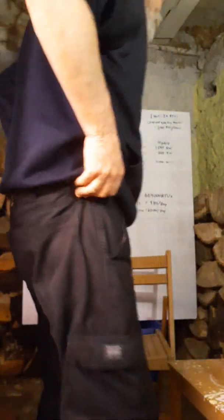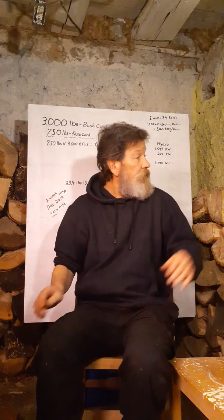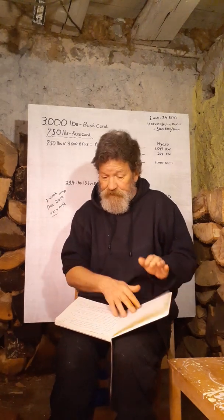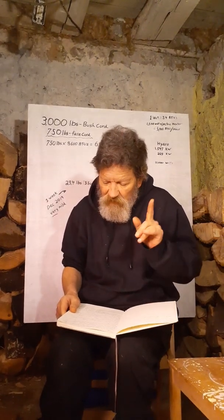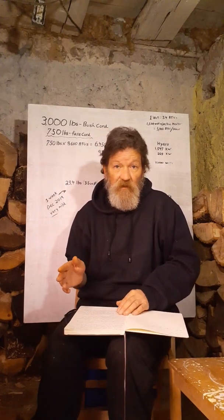I'm the Canadian Common Sense Carl. Firewood Tutorial 101 for rookies. And not just for rookies, perhaps. I'm going to show you how you can figure out how much wood you're going to burn. How much wood will I need, and how big a stove do I need to heat X amount of square feet?